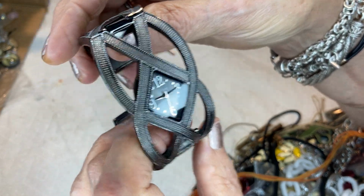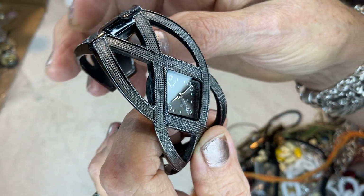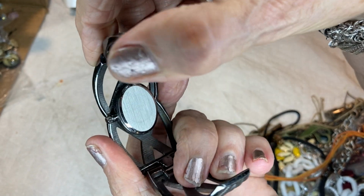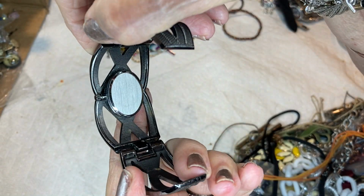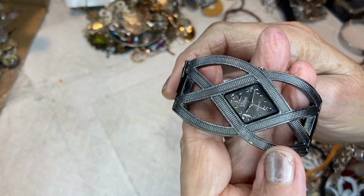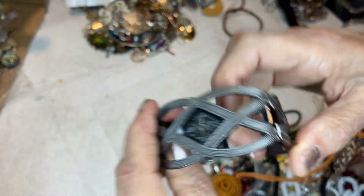This is called a Vivani watch. This is how you get into it. Hinge spangle. There's nothing written on the back. I'm shocked. Not even what the case is. But it's kind of cool. It's a bronze tone. It's not black. It's brownish black. This will be $3.